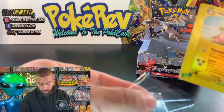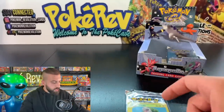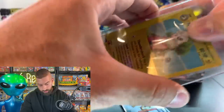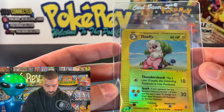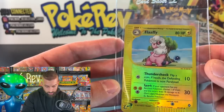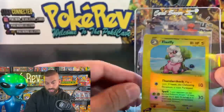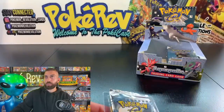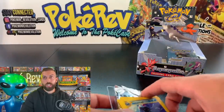All right, so we're going to throw this one into a penny sleeve and the card saver for the extra protection, like so. That's actually a pretty interesting Flaaffy. I don't know if you're about to break dance or something. It looks like the Flaaffy's a split second away from just busting some moves. All right, everybody's putting their guesses in. A lot of people saying Lugia's coming up next.